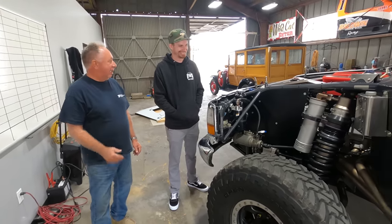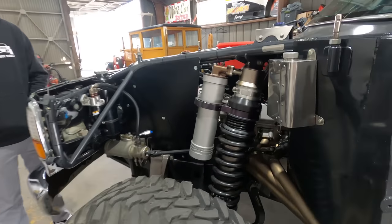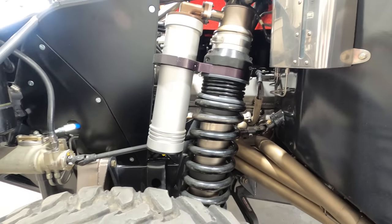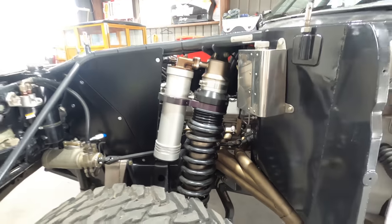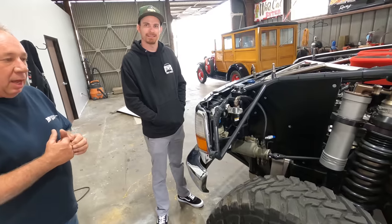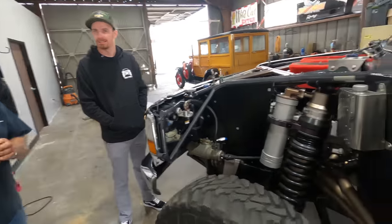Yeah. And it doesn't deplete itself. It only just gets better. It doesn't fade. No, it progresses. There's no fade. And then what diameter shock is this? It's a 4-inch shock. Oh my God.